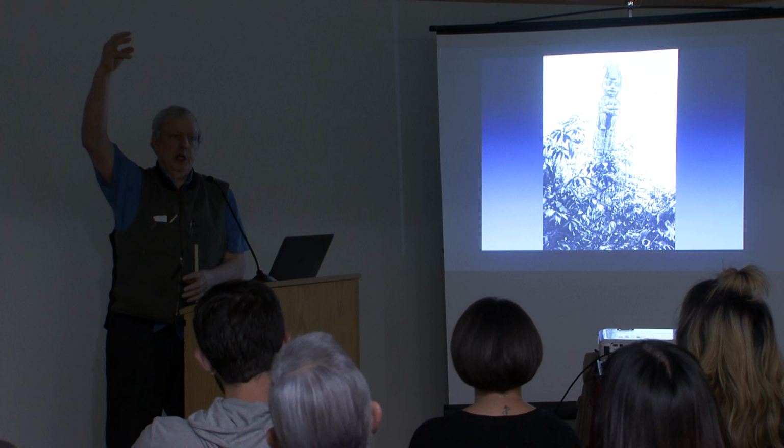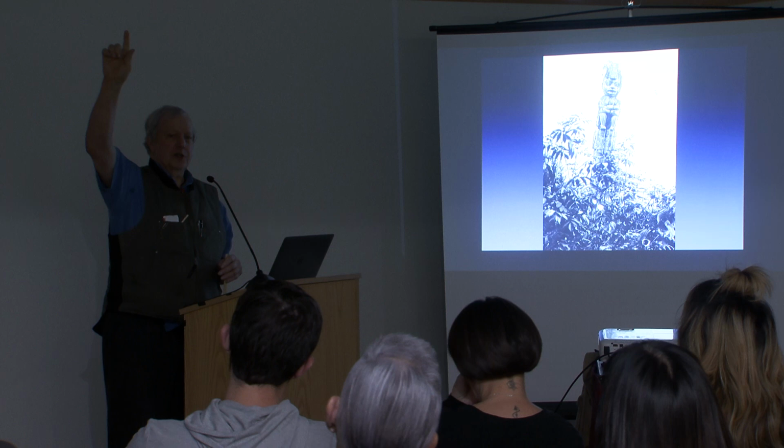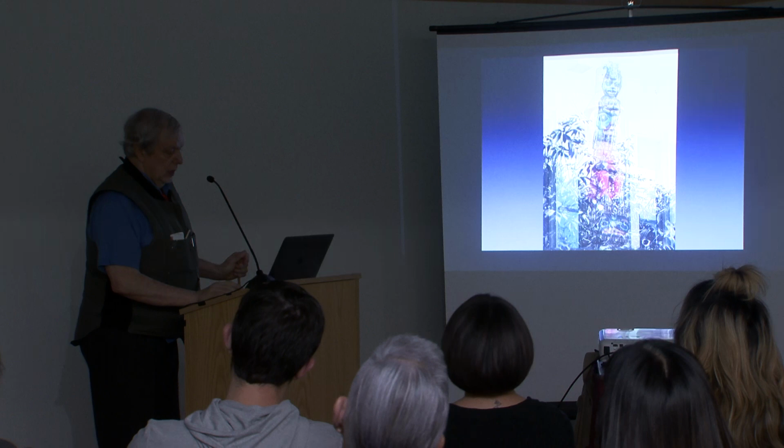And of course, the whole idea was to elevate the clan crest. Same reason churches have steeples on them, you know, to get that cross up there where people can see it. And so these were made that way. And then Bill Holm, in I think it was 1972, made a copy.